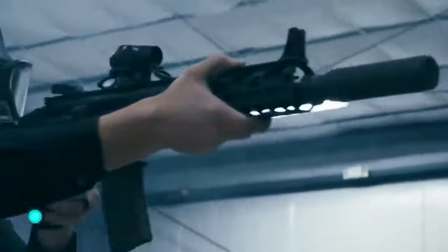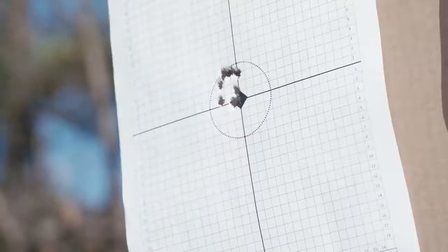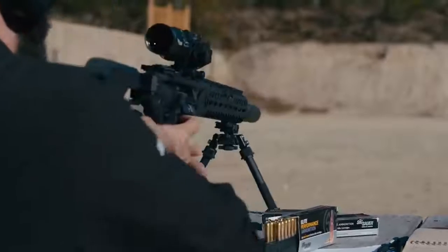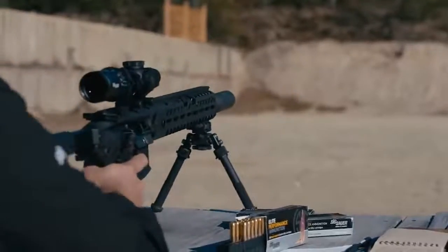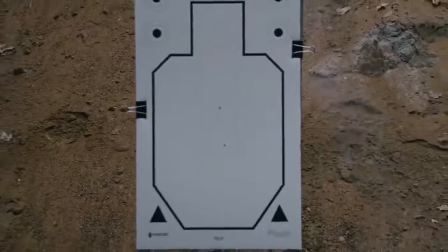The SIG MCX Virtus. This rifle has been specifically designed to meet the needs of security services. It has a modular design, so it can be individually configured for specific tasks. The manufacturer states that there are over 500 possible configurations. The stock has a folding and adjustable construction, so the rifle can be used by any shooter.